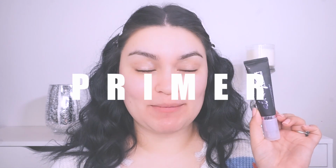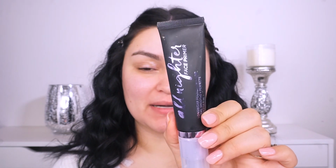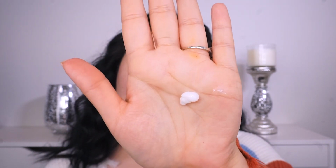Step number 1 is your primer. Now, you don't have to use a primer. I know there's some people and some makeup artists that have said that you don't need to use a primer when it comes to your makeup application, but I personally feel better using a primer. The one that I'm using right now is the All Nighter primer by Urban Decay, and they recently launched this. It is a new product, and I like it because it's a lotion, so it's not silicone. I don't like silicone based primers, me personally. It doesn't feel super dry. Even though I am on the oily side, I don't like my primers to have that silicone feeling. I really like a nice moisture, a refreshed feeling when I apply a primer. So for me, this was the best.